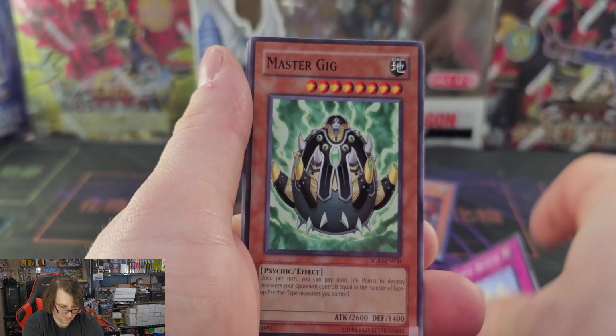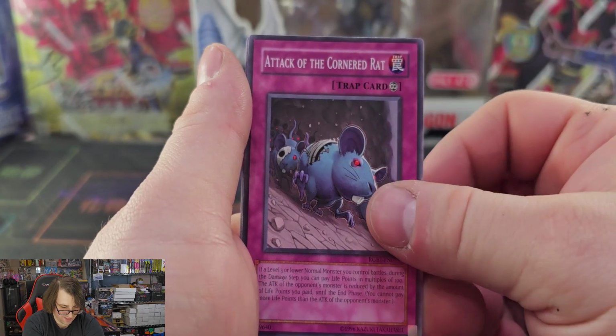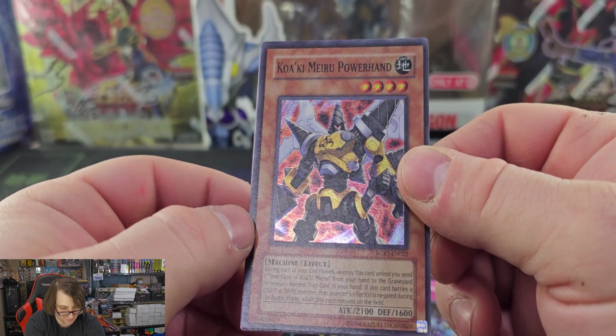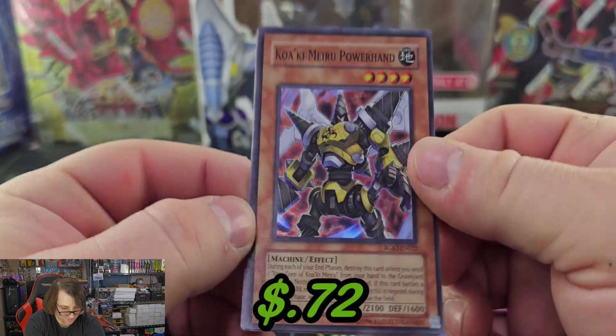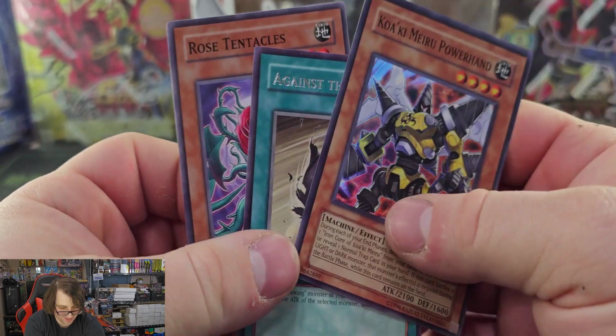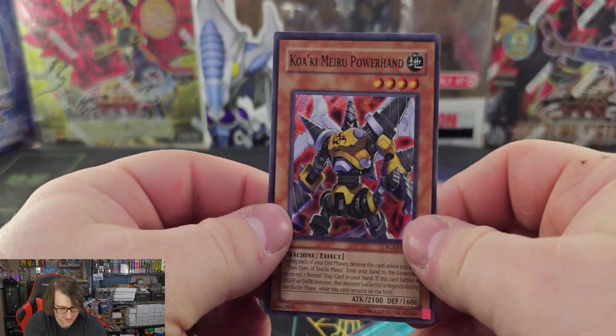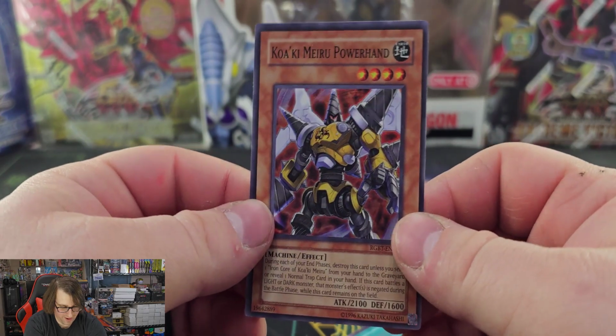So, that Master Gig, Attack of the Cornered Rat. Ooh, we did get a super! Quacky Mirror Power Hand! Very nice! So we got Against the Wind and Rose Tentacles. So we did get a Quacky Mirror Power Hand.